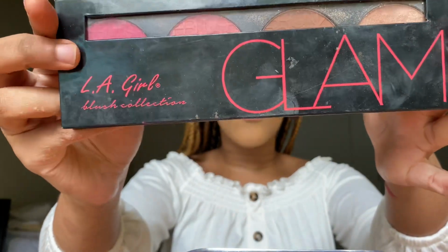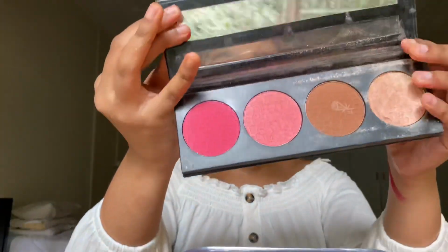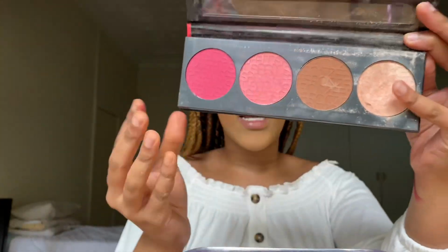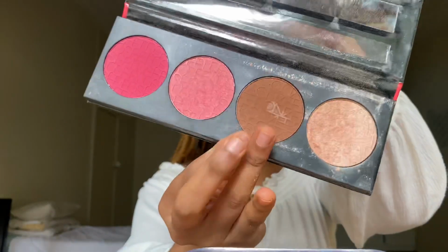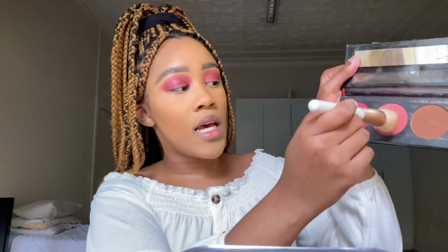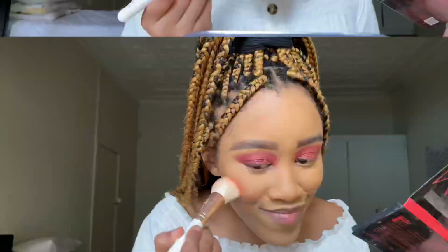Okay, and now we're going to blush. I'm gonna use the LA Girl GLAM blush collection. It's got 2 blushes, a bronzer and a highlight. That's how it looks like. As you can see, I've used the highlight quite a bit, but I have a better highlight now, and I don't use this to bronze because I feel like it's too dark for my skin. And you know how I do it. Just tap in there, tap that there, tap that there, and smile.